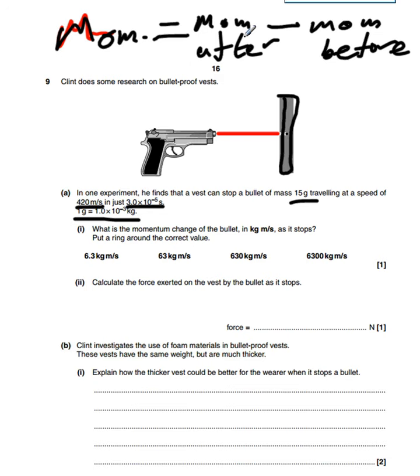So our momentum afterwards, well, that's quite straightforward. It's gone from being moving to not moving, so our momentum afterwards is going to be 0. So we're looking for the difference between what it was at the start and what it was at the end. Okay, and what was our momentum before?